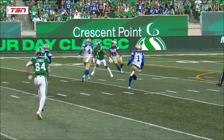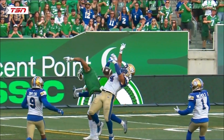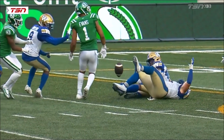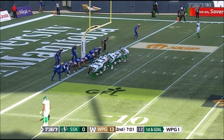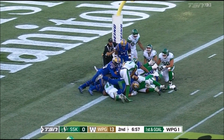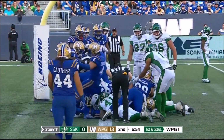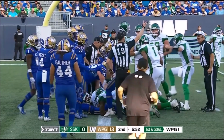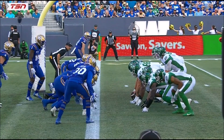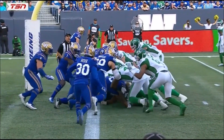With the Riders in field goal range, here's the last play. The leader of this defense back there, Adam Bighill. Looks to finish a pretty impressive drive. Pushing ahead, lunges in, and is he there? No. Like trying to find a green jersey in this sea of blue at IG Field.